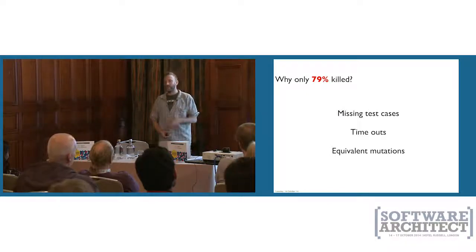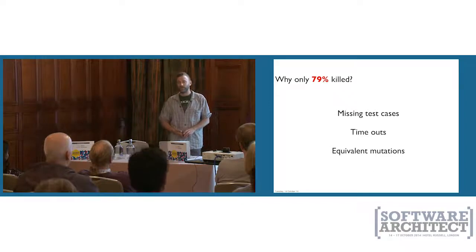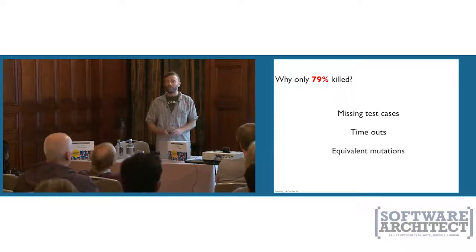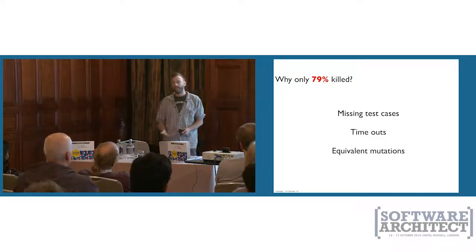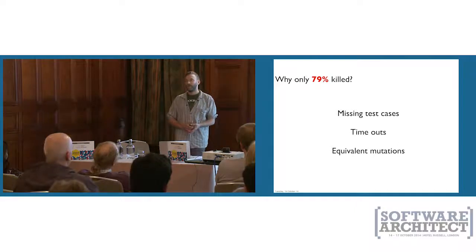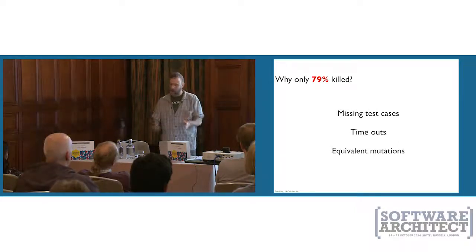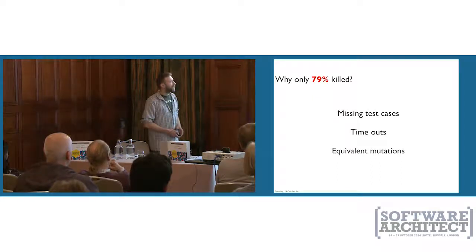Some of them will be missing because you don't think they are beneficial, they don't add value. Some of them will be missing because you didn't write the tests at the time to check that functionality. And some of them will be missing because people will have gone in and added or modified functionality without modifying or expanding the relevant part of the test suite.